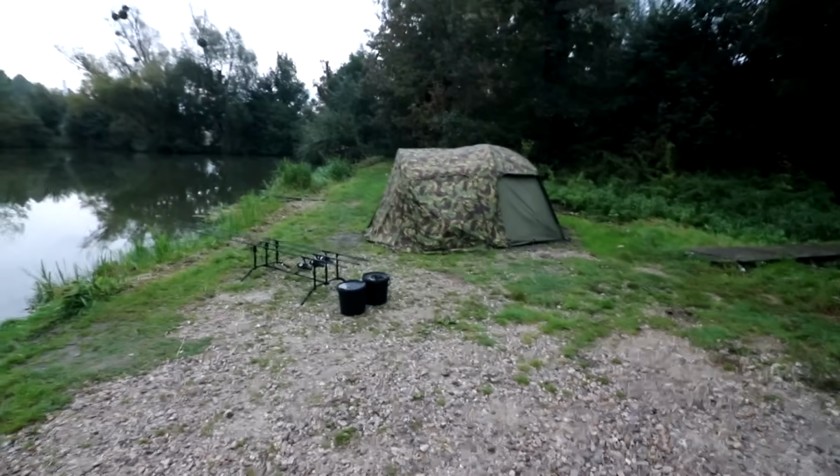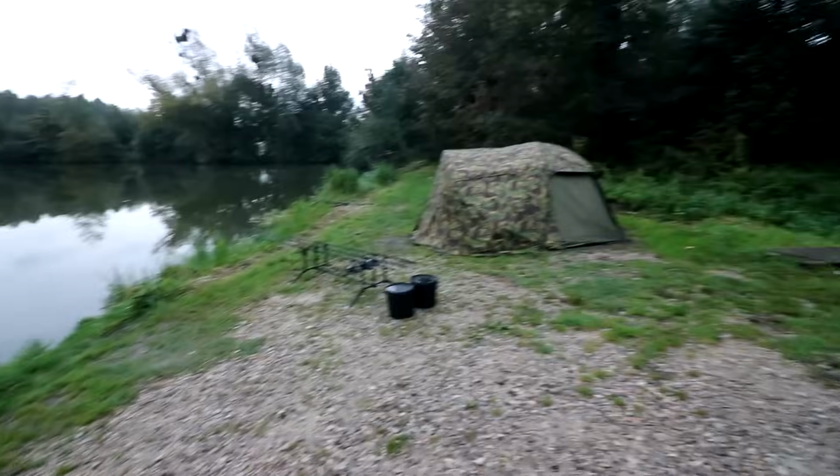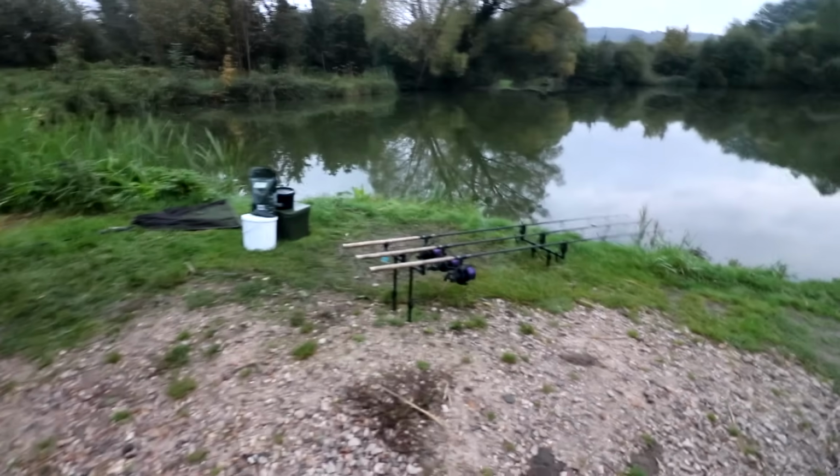Matt's got his Questify Mark II with the utility front, very pleased with it as well. So this is my area here. I'm going to back up, guys. Rods are there.